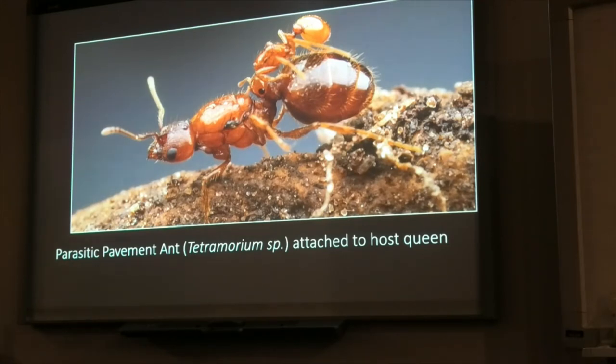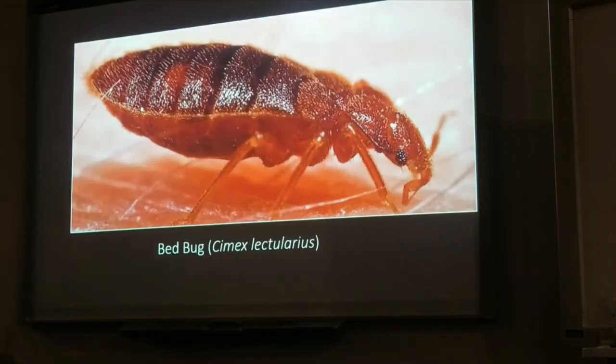Now we move on to another one that you might be aware of. Into the true bugs now. Bed bugs! There are two species of bed bug. One is smaller and rounder than the other one. The one that's not as small and round also attacks bats as well as humans. The little one like this only goes with people.